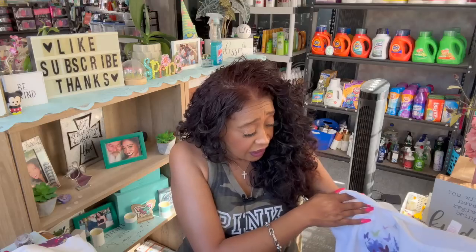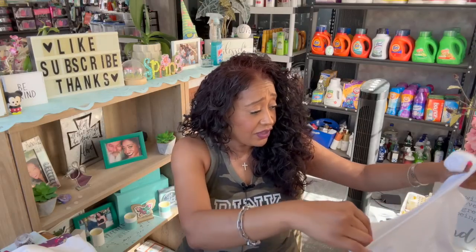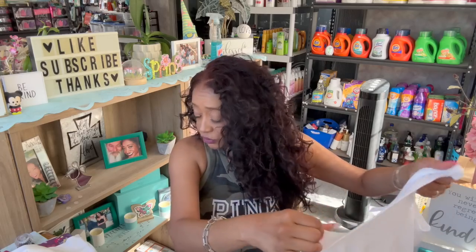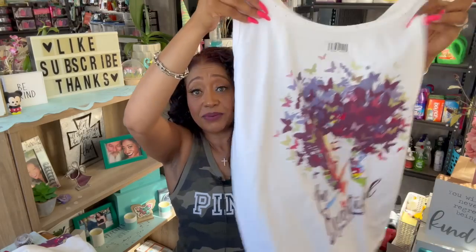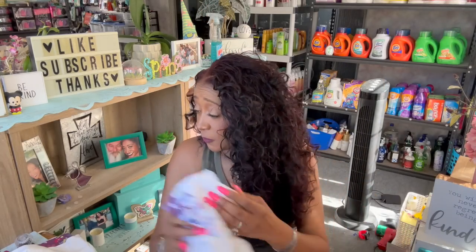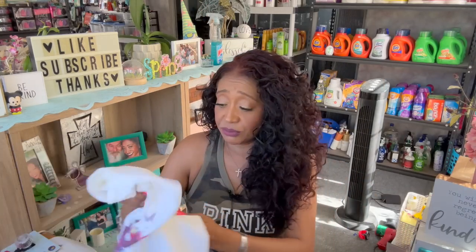So she saw this and I was like, oh my gosh, I want this. So Megan ended up grabbing me, and they only had extra large, which is fine. I think she grabbed me two of these or three. Look at this. And it says beautiful on it. Isn't that adorable? So hopefully I wash this in hot and it will shrink up a little bit. I don't know. But she did end up getting me three, all in extra large.